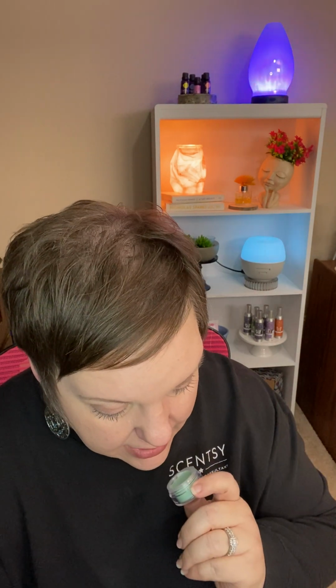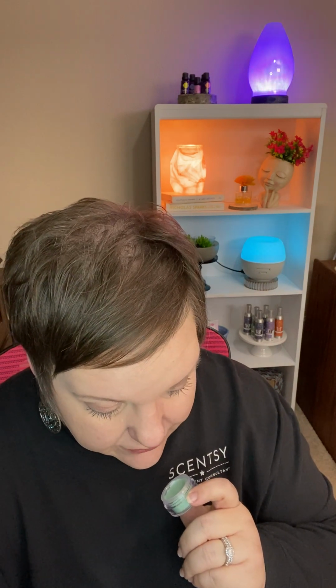And Scentsy describes this as true love awaits. So give chase and follow your heart across oceans of emerald water, crisp green apple, and blue hibiscus. Of course, there's apple in it, so I love it. But it smells like they're saying, the watery emerald waters, and then some apple in there, and blue hibiscus. So there is a little floral to it. Very feminine, very fresh, very pretty. I feel like it might be something that lasts longer. It's not super weak and it's not super strong. It's very pretty, Ariel Under the Sea.